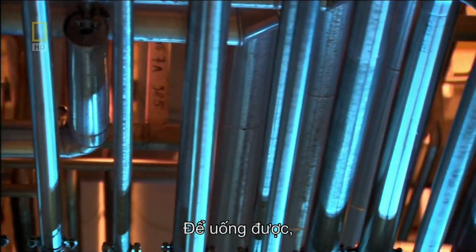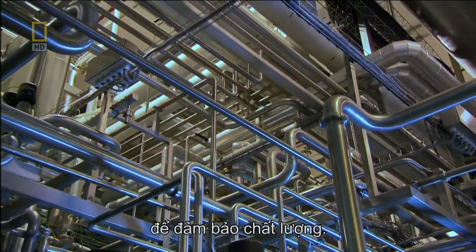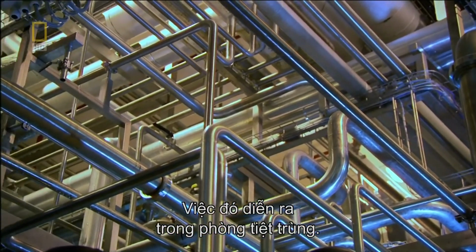Before it's good enough to drink, it first needs to go through a series of processes to ensure the quality. And that happens in the pasteurization room.